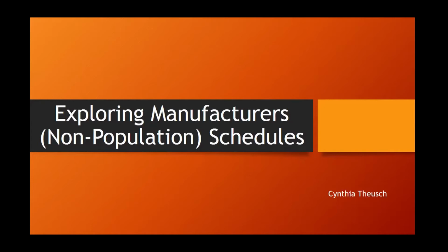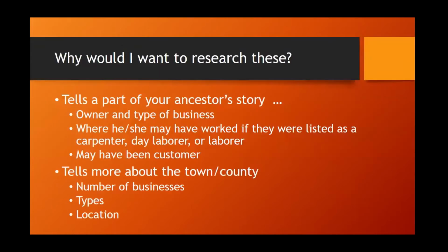So the manufacturing schedules started in 1810 and finished in 1885 with the territory. But we're only going to discuss 1810 through 1880. So you ask your question, why would I want to research these?